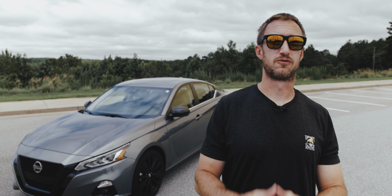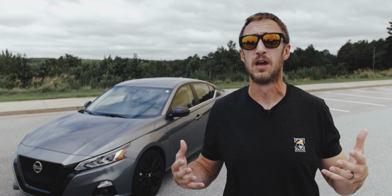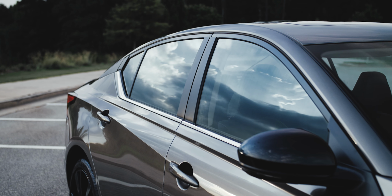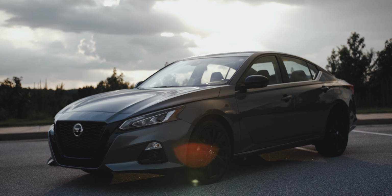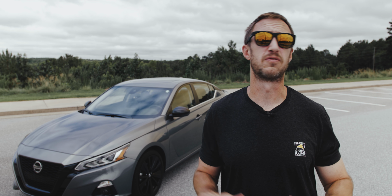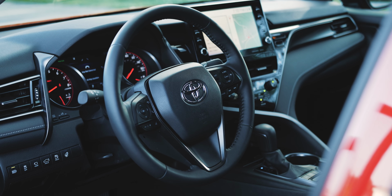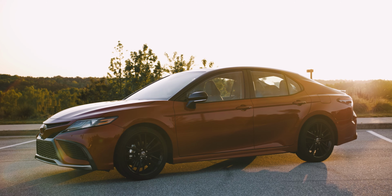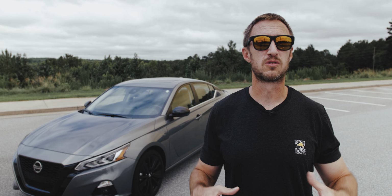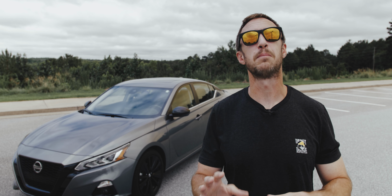All right, first things first, I think personally, this is just my opinion, that the Nissan Altima is a relatively handsome midsize sedan. I don't think the Nissan Altima is bad looking at all. When you're looking at the big three midsize sedans, the Honda Accord, the Nissan Altima, and of course the Toyota Camry, I think the Nissan Altima has the cleanest, most simple exterior design. I mean that in a good way. It's the most traditionally handsome.